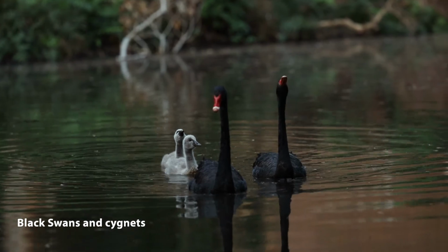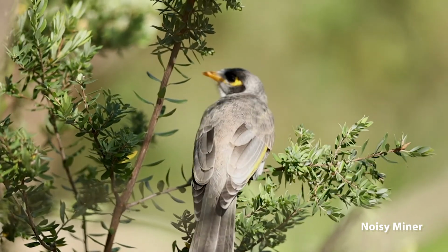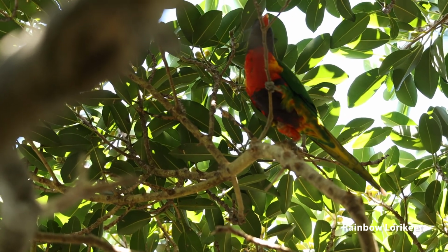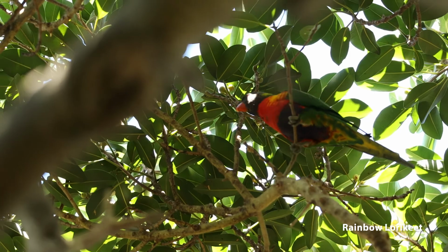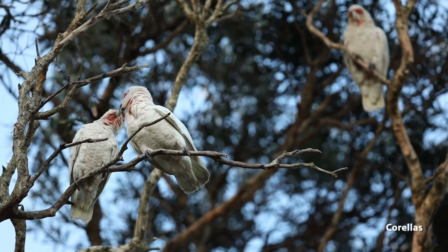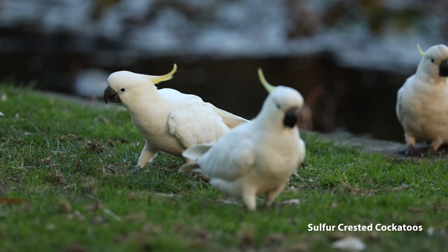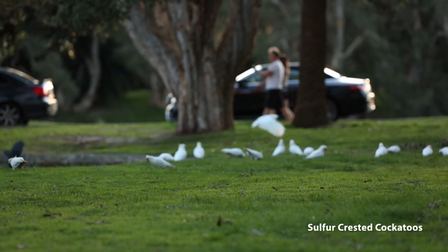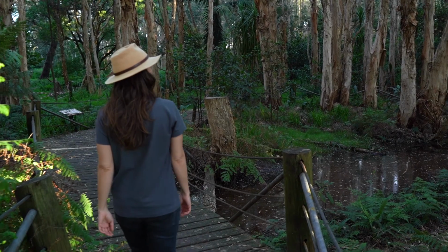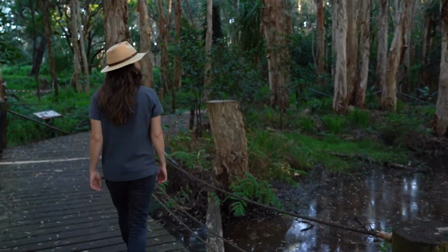Overhead, we might hear the squawks and screeches of noisy miners and rainbow lorikeets. These birds both like to make a lot of noise and a bit of fuss, but they're more about the show than anything else. Corellas and sulphur-crested cockatoos also gather on the grass or in the paperbark trees, and they like to go screeching around in huge flocks before bed, making impressive squawking loops over the fields and the ponds.